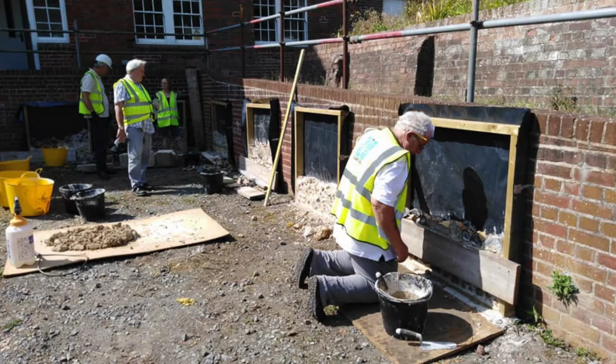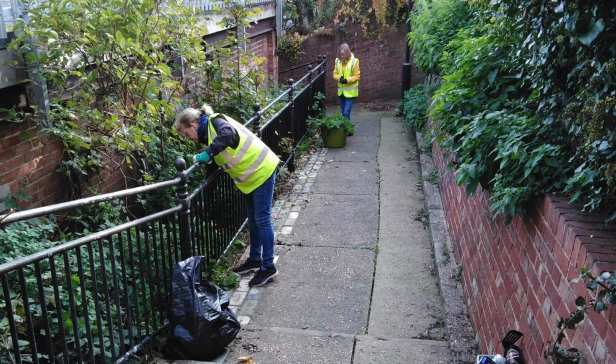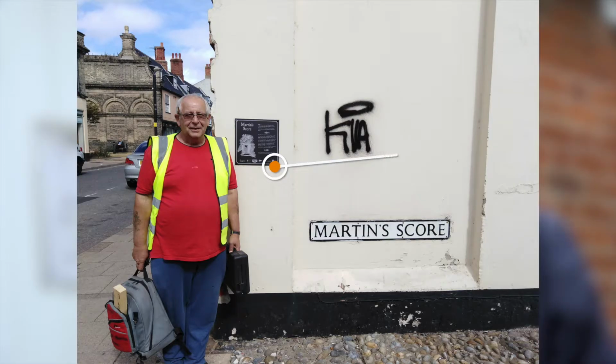So the Lowestoft Scores Project has been looking at the 11 existing scores around Lowestoft, alongside a partnering project in Great Yarmouth looking at the rows. Here we've been looking at and making some improvements by conservation training, repairing some of the scores where it's been left to deteriorate and decay. We've had a volunteer group form from our conservation training research activities, where we've been doing litter picking, weeding and some small repairs.